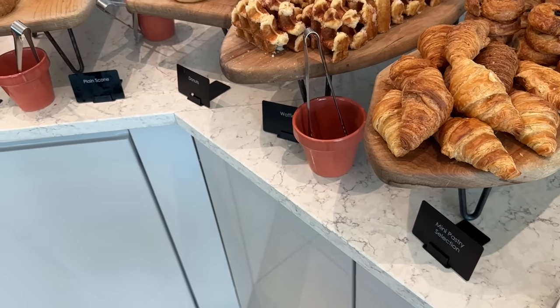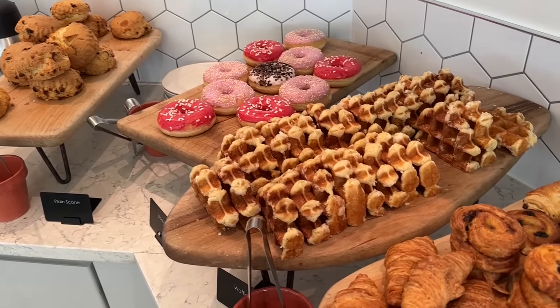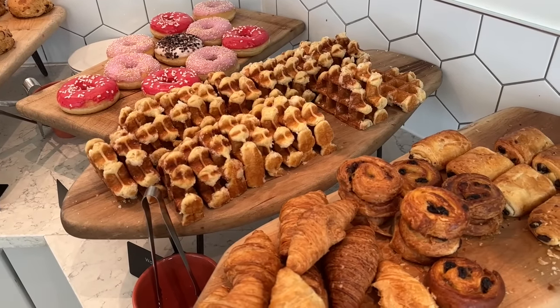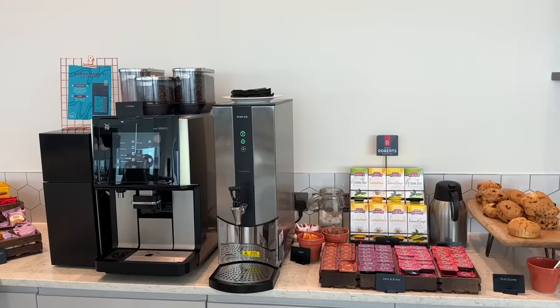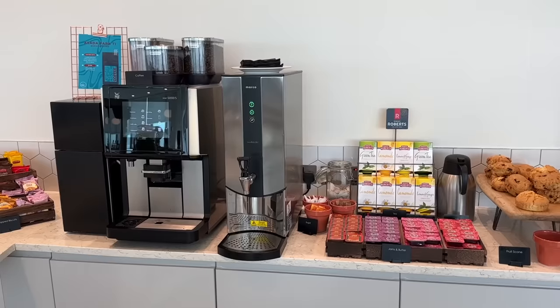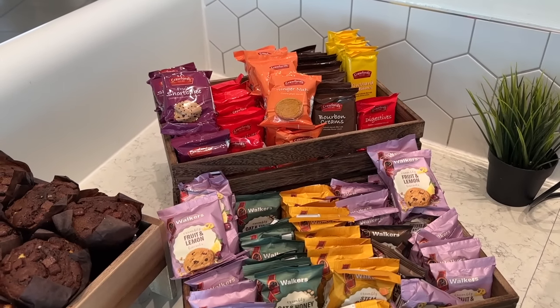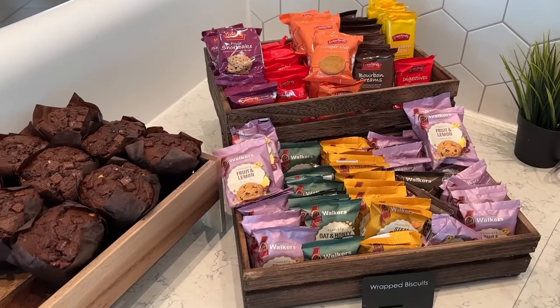Speaking of bread options, there's no shortage of pastries, both croissants, waffles, donuts, muffins, and scones, all kinds of stuff that you could have to complement your coffee or tea nicely to start your day. Speaking of which, they do have a hot water machine and an espresso machine so that you can make any type of hot beverage you're looking for. And if you don't want a pastry, they do have a number of these little tea cookies that can go along with it.